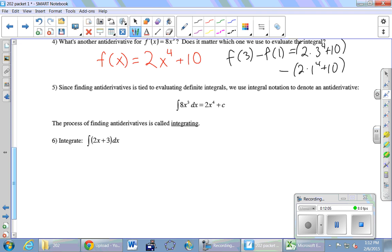Okay, so integral 2x plus 3 dx. That symbol used to mean area. This is a different symbol. What does it mean? Antiderivative. Doesn't say anything about areas. Okay, so 2x, where did it come from? X squared, that one's pretty straightforward.